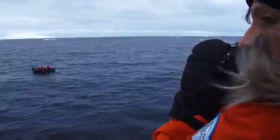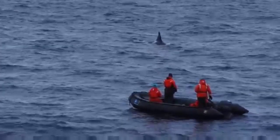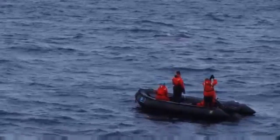We had an opportunity to drop a Zodiac and get more eye level with what was going on, and we were able to get some really incredible sound bites and footage underwater of these fascinating animals.